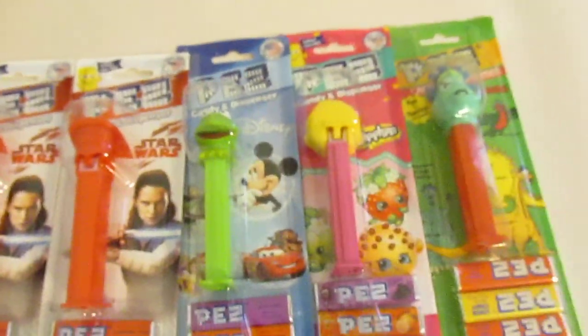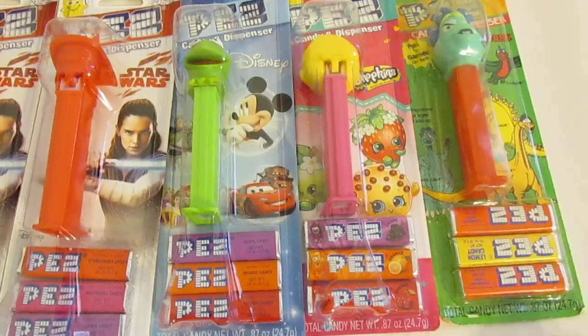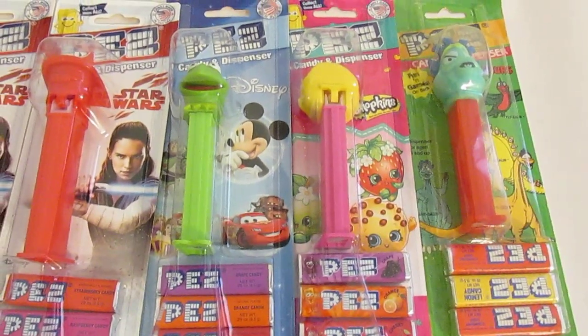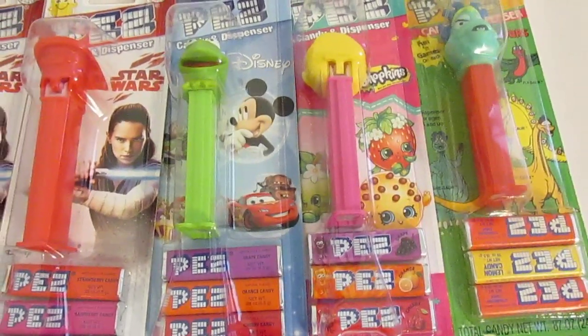So there you go. Those are your different errors you can find. Something that's backwards on a card, miscarded, or with the upside down candy. If you know any others, please let me know. I'm definitely interested in that.